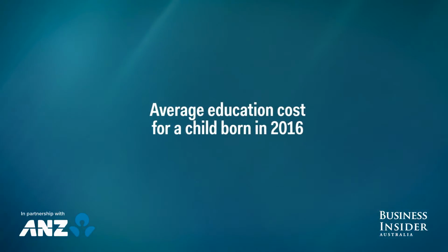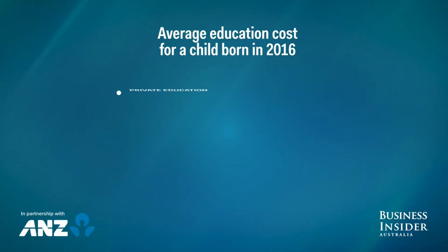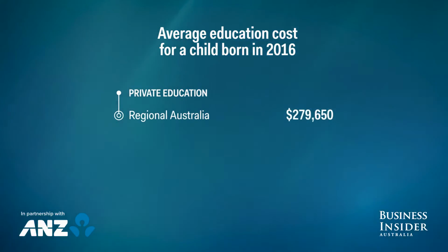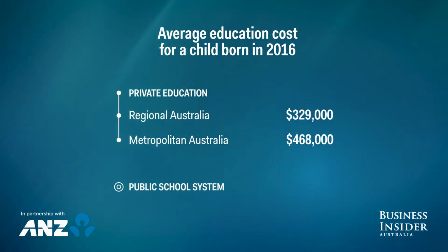The Australian Scholarship Group have estimated the cost for the private education of a child born in 2016 in regional Australia at around $329,000. In metropolitan Australia, it's even higher at $468,000. The cost to educate that same child in the public system is at around $55,000. This figure includes all other associated costs, such as uniforms and books, stationery and clothing.